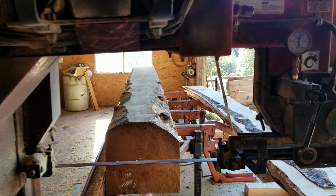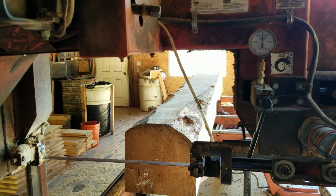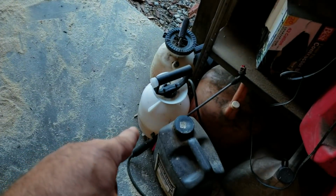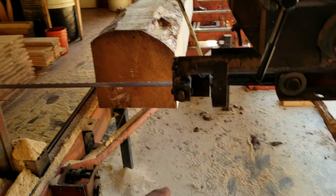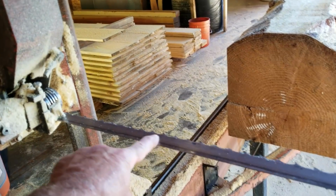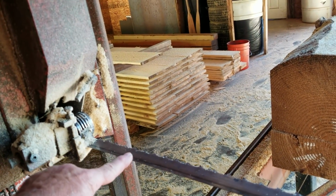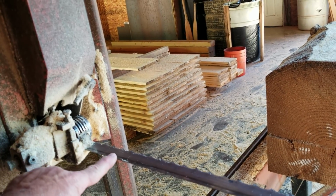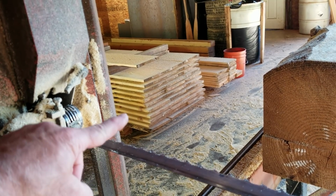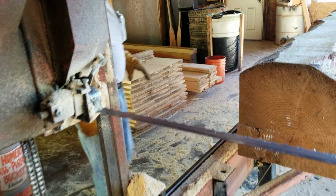We really only use that when we're running really pitchy pine, and we actually add a surfactant to keep the blade from pitching up. But there's always some diesel fuel in the sprayer. What happens is your pitch will build up on the blade, and then it'll push the blade down because the guide roller hits that pitch, and then it breaks off and goes up, and then goes down, breaks off like that. And so you get that wavy.